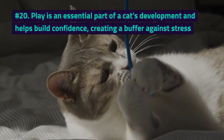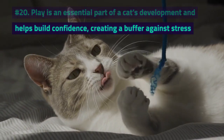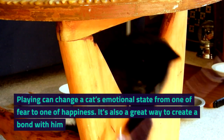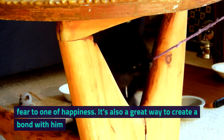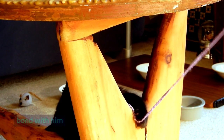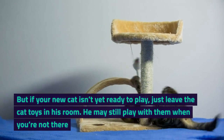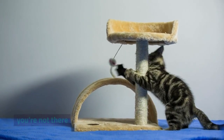Number 20. Play is an essential part of a cat's development and helps build confidence, creating a buffer against stress. Playing can change a cat's emotional state from one of fear to one of happiness. It's also a great way to create a bond with him. But if your new cat isn't yet ready to play, just leave the cat toys in his room. He may still play with them when you're not there.